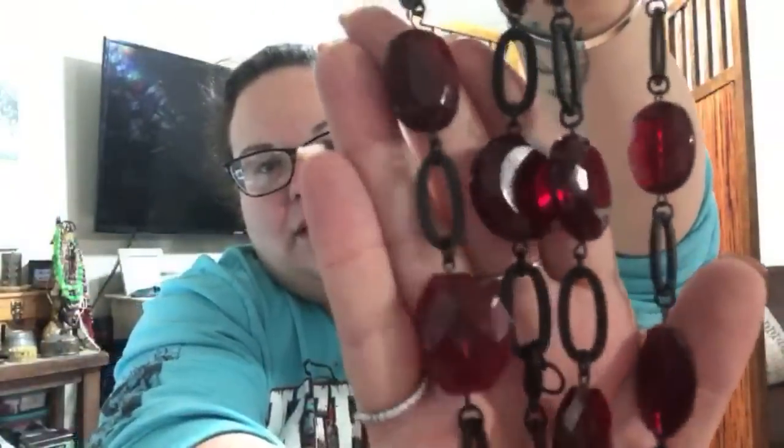Newer, I guess, because it's... well, good. Thank you. Ooh, my nose is itchy. These are plastic, but they're still kind of neat. Black and red. Kind of a long one. I don't think there's a clasp. I think this is just over your head kind. Yep.